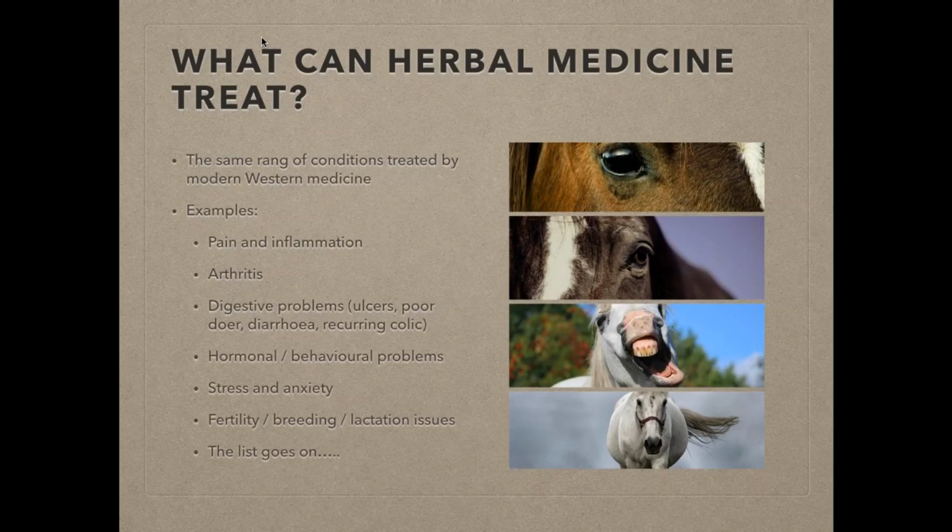So understanding that herbal medicine technically can be used to treat anything, I've just put together a few examples of some of the things you might like to think about using herbs for in your horse. They include pain and inflammation, arthritis, digestive problems, so ulcers, horses that don't gain weight very well, scouring or diarrhea, recurrent colic, hormonal and behavioural problems can also be treated, stress and anxiety, fertility issues, breeding support and lactation issues. Just like I said, as a few examples, because the list can go on and on and on.